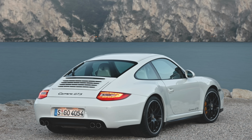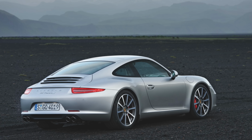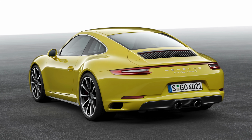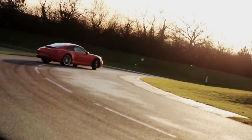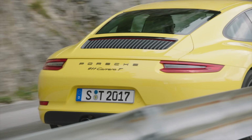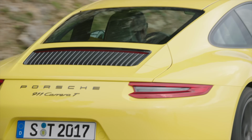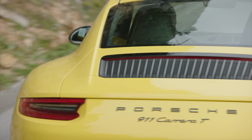997.1, 997.2, 991.1, 991.2. You've probably heard Porsche owners use the terms .1 and .2 to describe the submodels within a 911 generation. They proudly include the decimal place like it's some sort of badge of honor. But what does it mean and why does it matter?